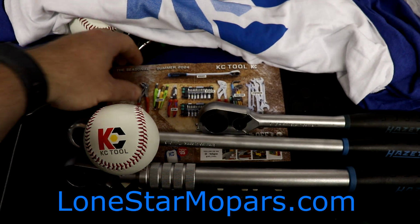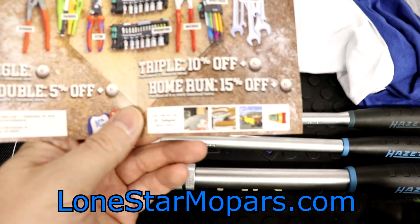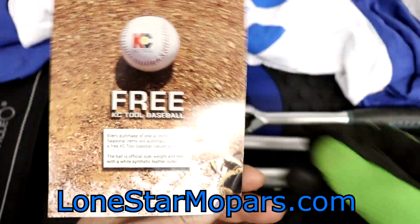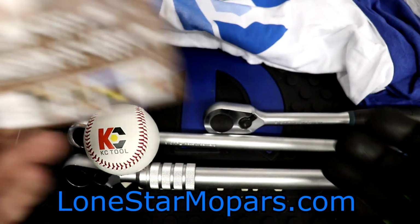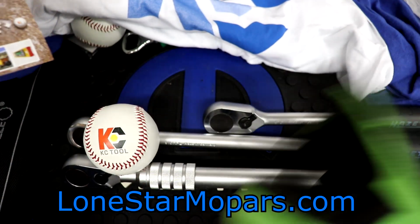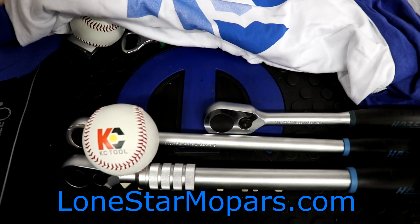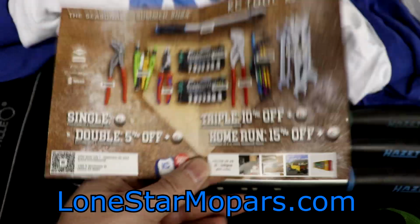And the bottom line, the most important thing, I wanted to highlight this again: July 1st through September 30th. You've got the entire set here, plus the Raglan tee, plus the baseball. If you're just like, man, I love that baseball, KC Tool's great to me, I don't need anything, I have all the German tools, I'm going to buy the baseball. You can do that. So there you go.